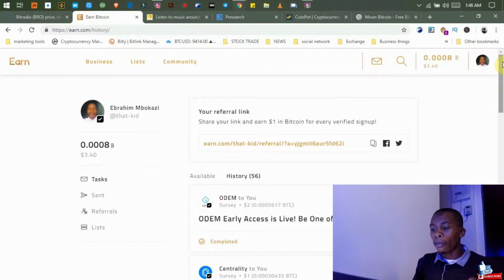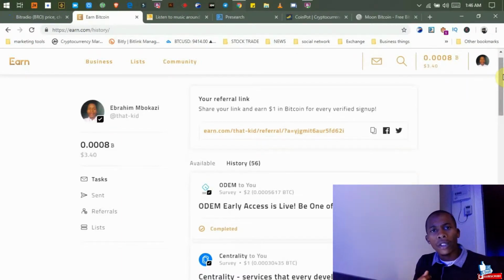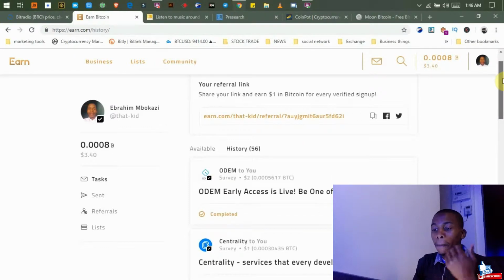So with earn.com, you sign up. Once you sign up, you need a Facebook account, you need 2 Gmail accounts, you need Telegram, you need a Bitcoin wallet, and you also need an Ethereum wallet. So once you've got those 5 things, sign up on this platform. It will take approximately a week to 2 weeks for your account to be verified. So there's also a process involved in this platform. But once your account is verified, then you are good to go to actually start making some good bucks.